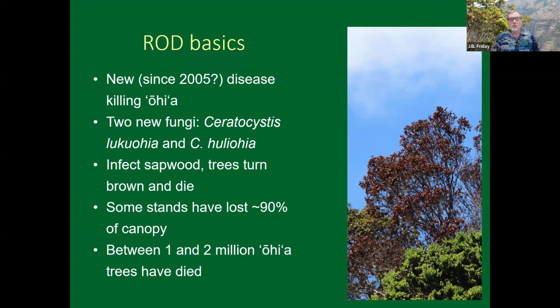But these are vascular wilt pathogens. They infect the sapwood. It causes the tree to stop being able to conduct moisture, and then all the leaves turn brown. And this is the typical characteristic you see here. All the leaves are brown, and the tree first turns brown and then dies. Our estimates, based on the remote sensing and field plots, are between 1 and 2 million ʻŌhiʻa trees have died, almost all in Hawaii Island, since this disease took hold.